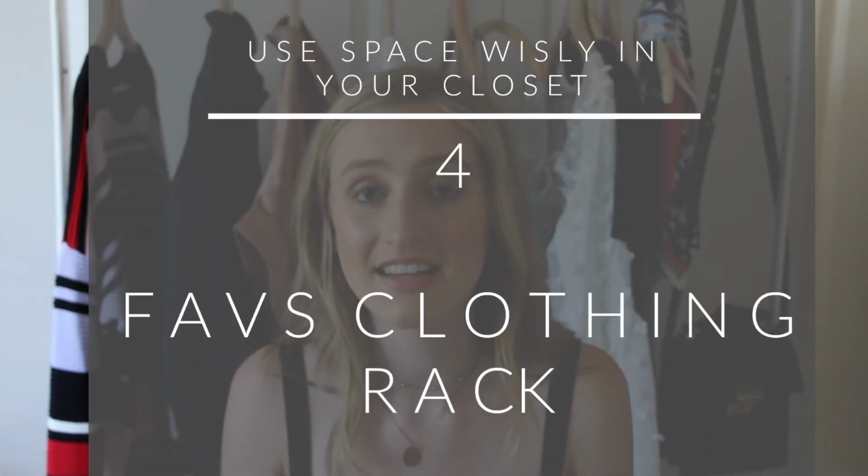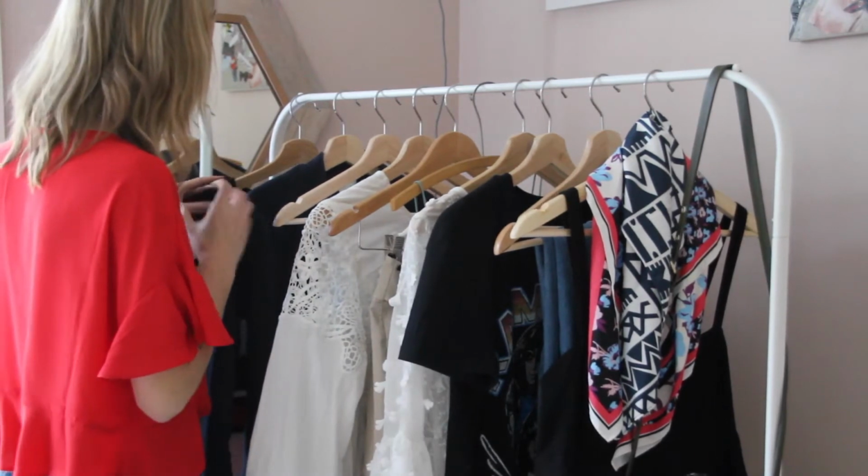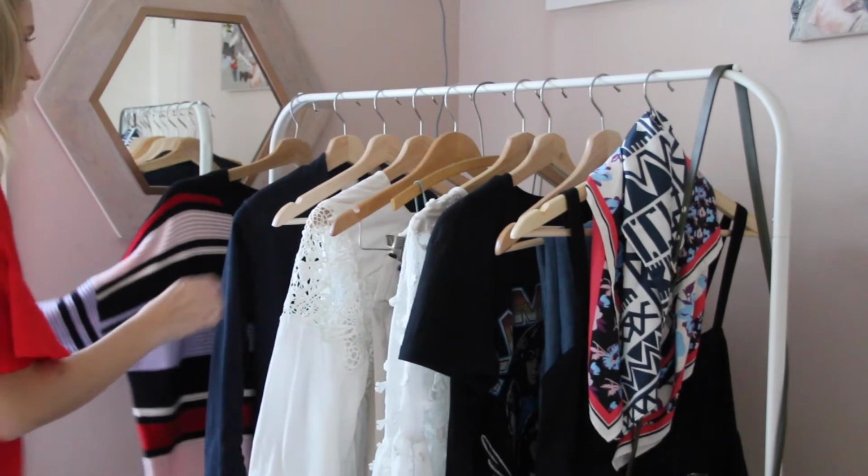My last tip is to get a clothing rack just like this and to hang some of your favorite clothing pieces on them. It's a great way to keep yourself organized because you're able to see your favorite clothes every single day when you wake up, so that you're easily able to grab an outfit for that day that you really like.